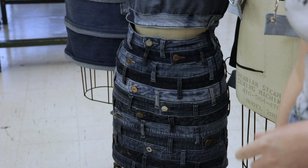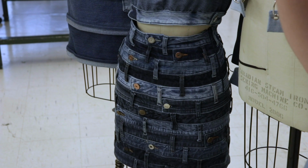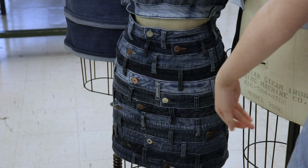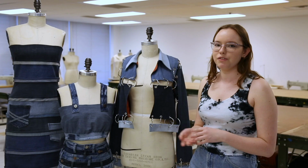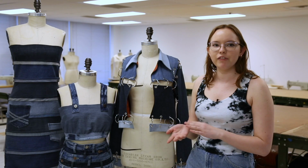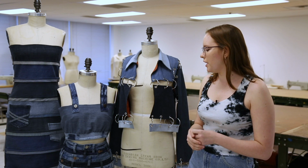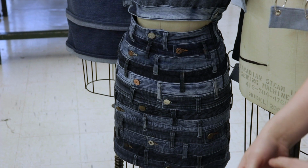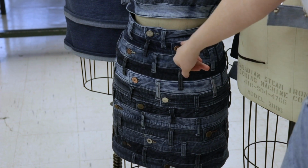for this one. This skirt down here, this is kind of actually what inspired the entire collection. This was my first idea for the collection. I personally am a big denim collector, and I had a lot of jeans at home that either just weren't the right fit anymore or weren't the style that I wanted, and I really wanted to think of something unique to do with them. I also really liked playing with the different mixed metals in it as well.